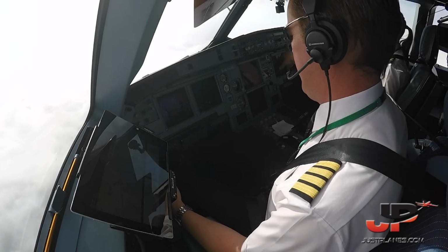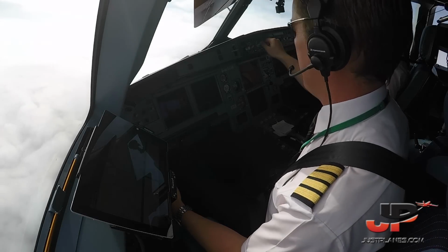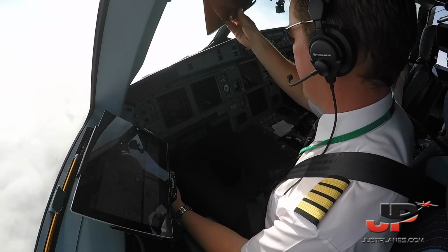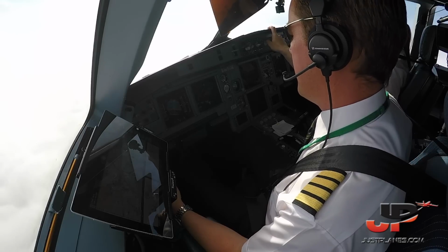Approach nav, final and blue, alt as well. 220 knots please, flap 1. Speed checks. Flap 1. Alt star. 1 blue. Checked. So we can do a fully managed approach.